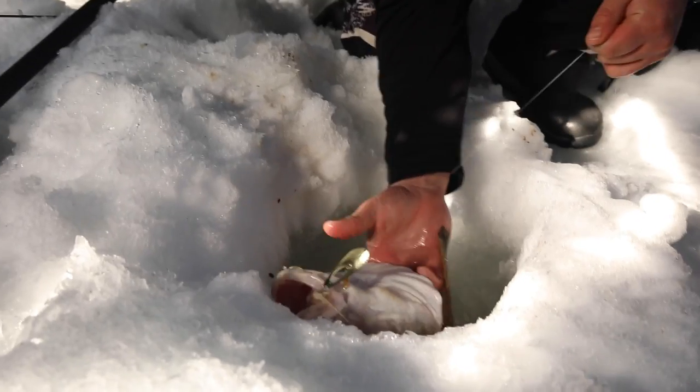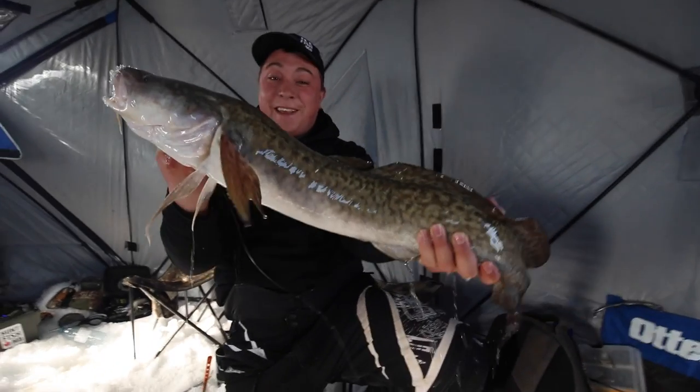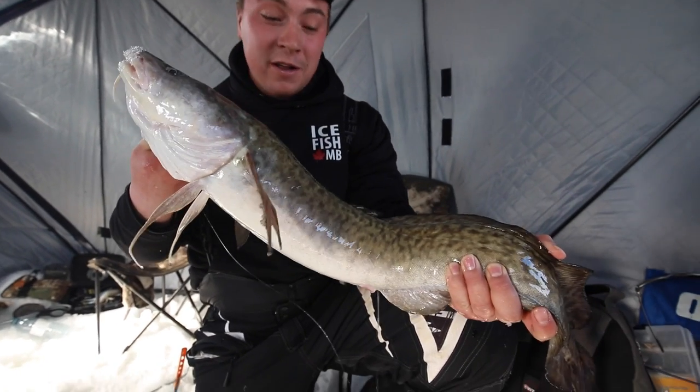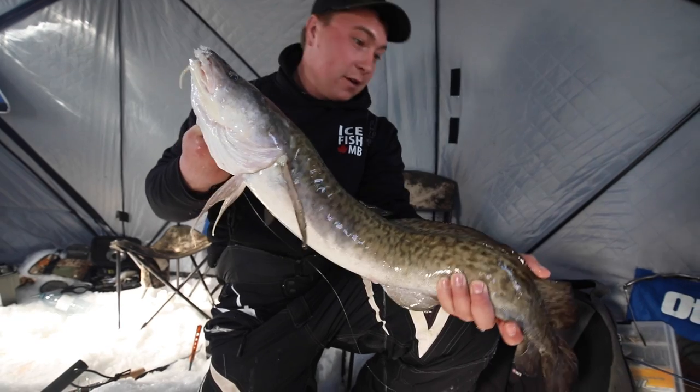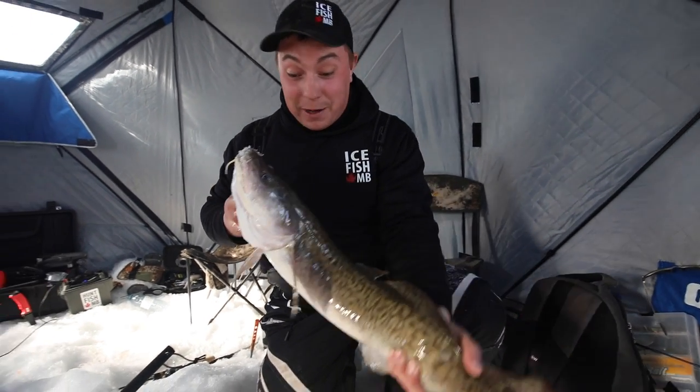What? Look at the size of this burbot. That is massive. Wow. That is huge. I don't even know how long this is, but this is huge. Well over a Manitoba Master Angler. We're throwing that one on the bumper. We have to. Look at that burbot. He just keeps going.